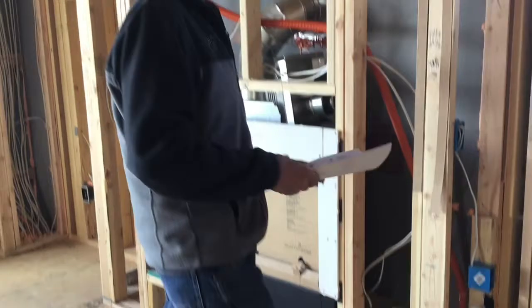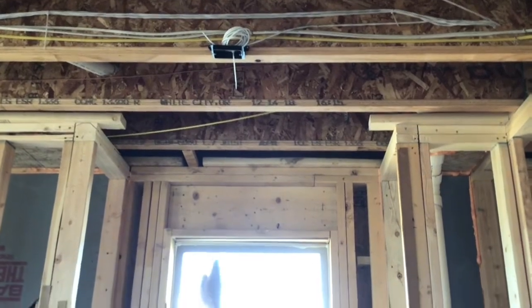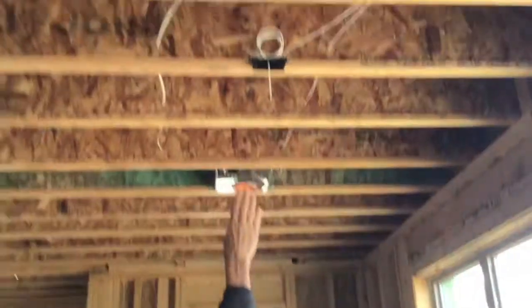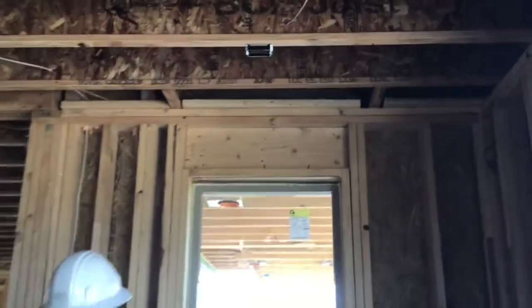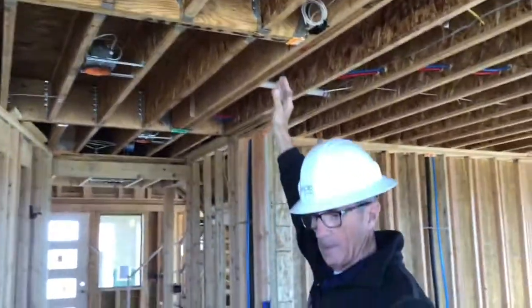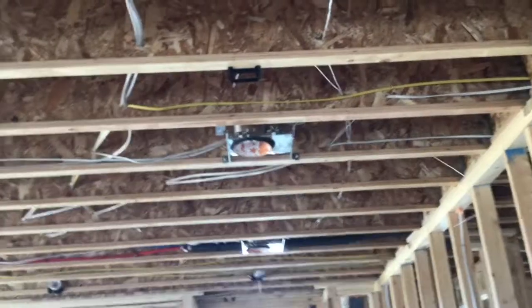Now above, I'm going to point out all of the speaker locations. So we've got a speaker centered over the fireplace, a speaker centered on the window, in line with the recessed cans. We also have a speaker here, a speaker back here, a speaker here, another here, and in that same line down below is your vac port. Down low, this is the vacuum port for the grand room area.